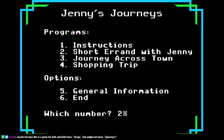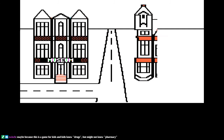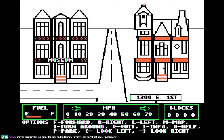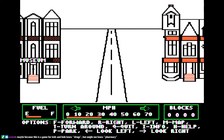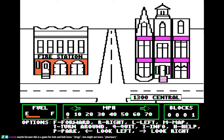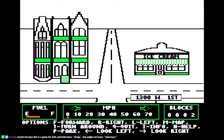Let's just go run a short errand with Jenny. Hopefully this will give me less fuel. And then we could quickly get to a bad ending. Yeah, so it gives me half the fuel here. Nice. So let's just keep cruising on by to the extent that we can, and see if Jenny disapproves of our driving.